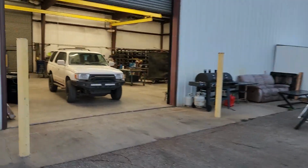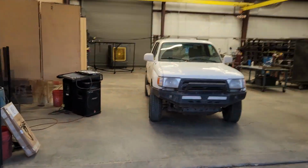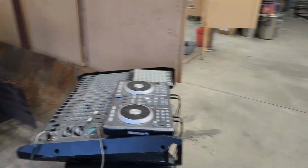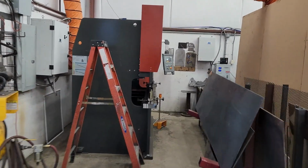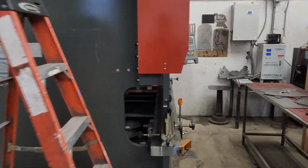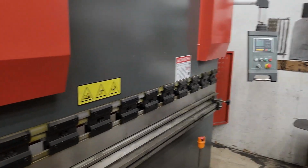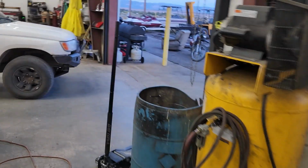So here's the shop update real quick. We got some new speakers. And it bumps. It's a good time out here. We got a new bender, and it's a massive improvement over the old one. We're still trying to get a few things figured out just to streamline the process a little bit, but I'm sure it'll be great.